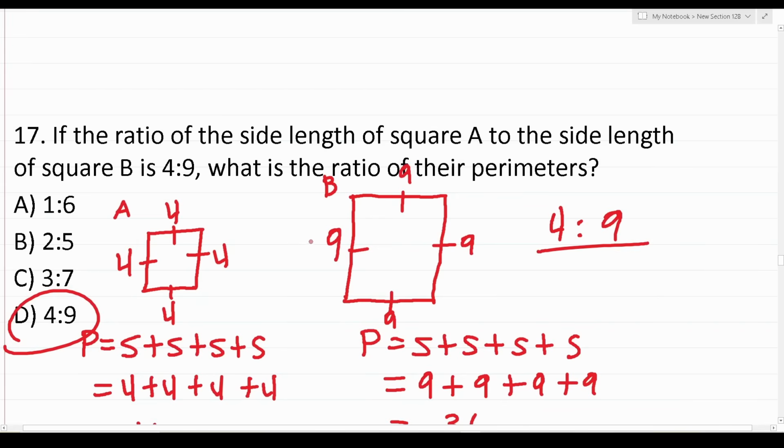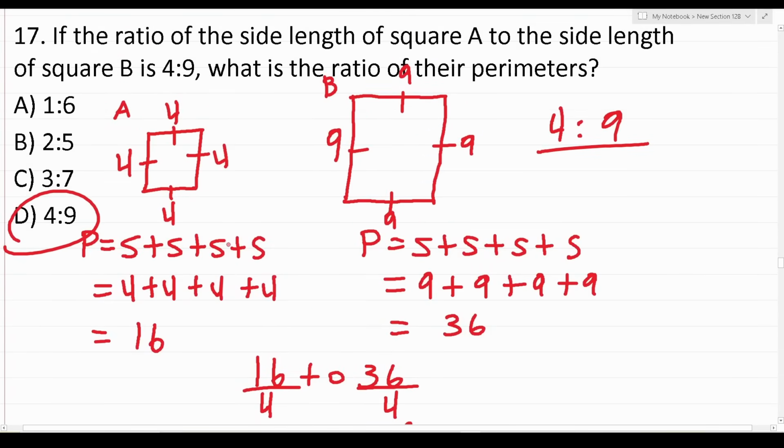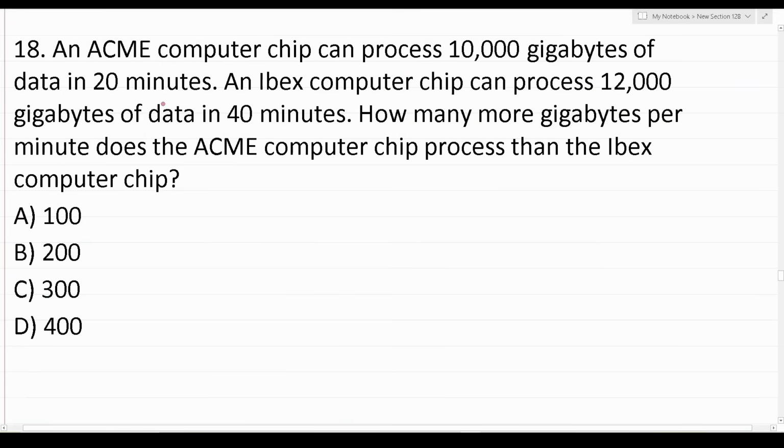So if you see a question like this on the test, you should immediately know that in squares, the ratio of their side lengths is going to be the same ratio of their perimeters. All right, so that is that one. Nothing too difficult there. Just a lot of logic and reasoning to answer this one.